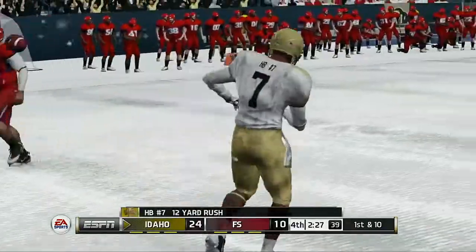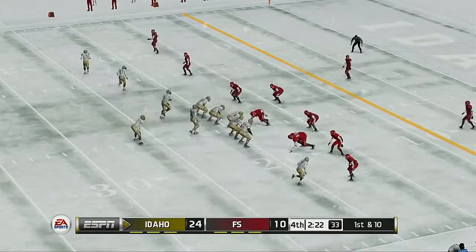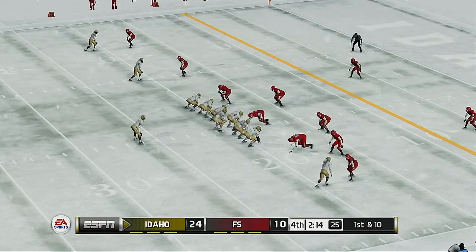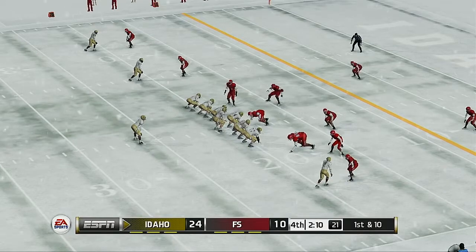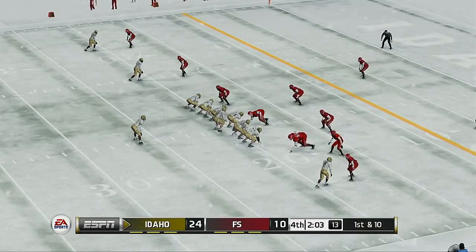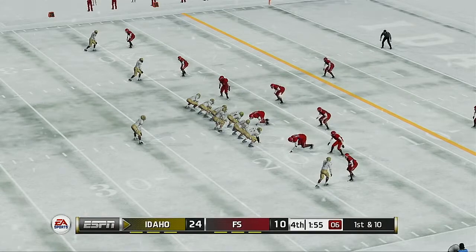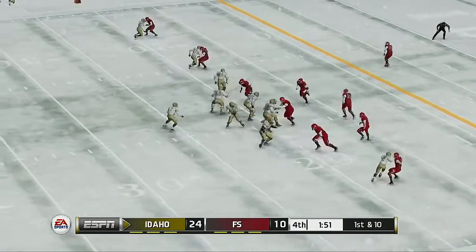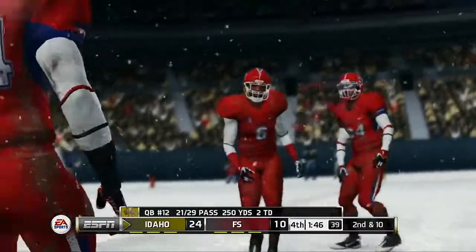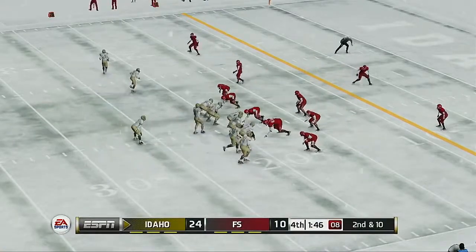And they make the stop at about the 19-yard line. We've got a first and 10. Ball on the 19. Throws this one away. Second down and 10 to go. Ball on the 19-yard line.